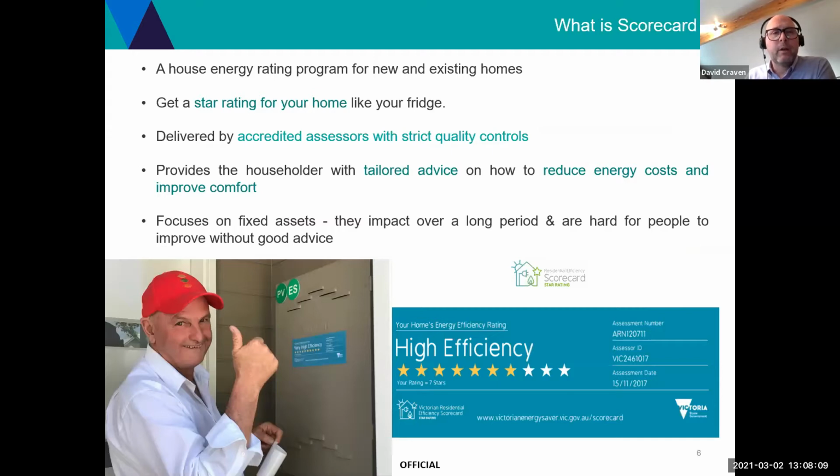So Scorecard is a whole of home house energy rating program for both new and existing homes. It's similar to getting a star rating for one of your major appliances, like a fridge, but it's delivered by a body of accredited assessors who operate under strict quality controls, and the Scorecard assessment provides the householder that's undertaken the assessment with tailored advice on how to reduce their energy costs and improve the comfort of their home.